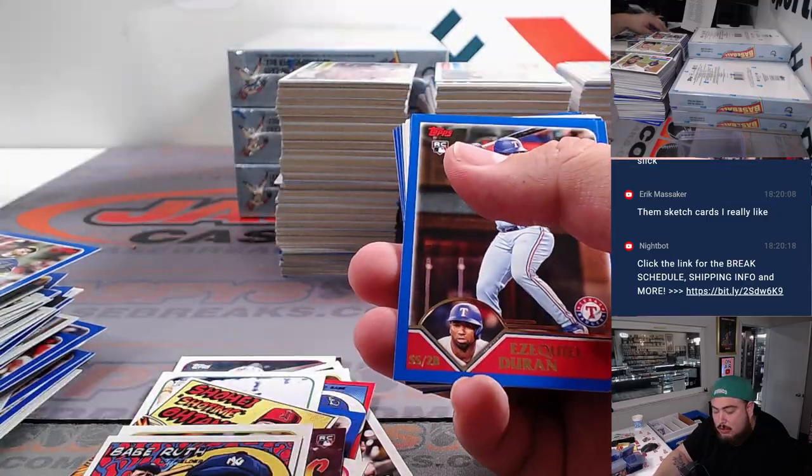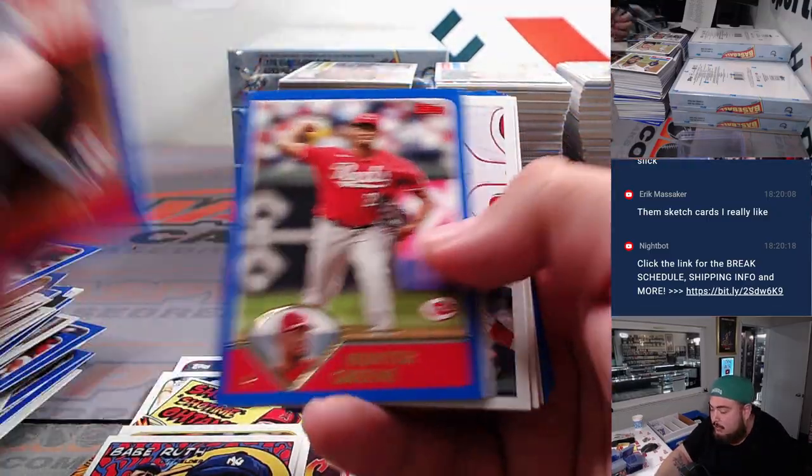And Michael Massey for the Royals. I think that was two Royals autographs in this box. Be wild with that one.